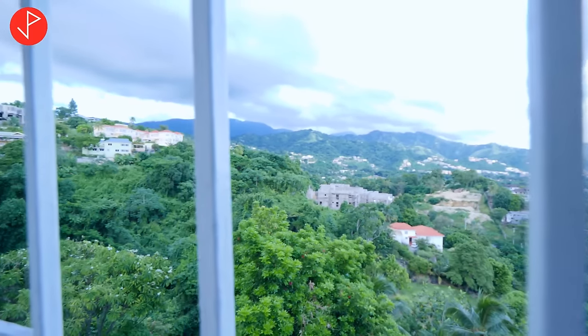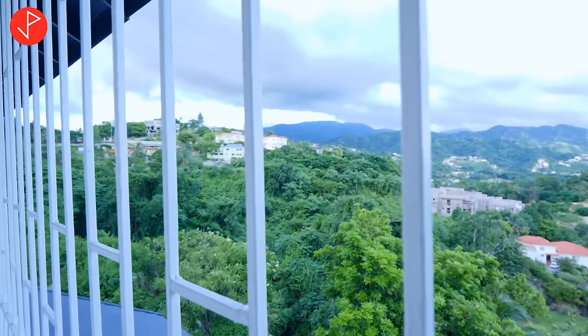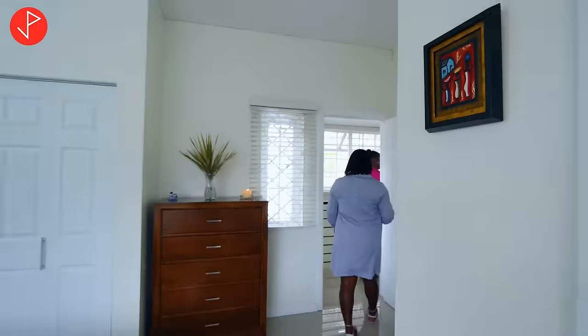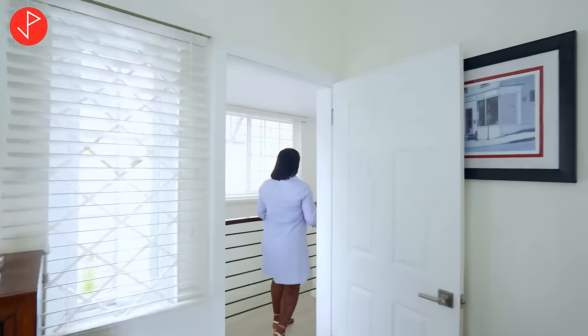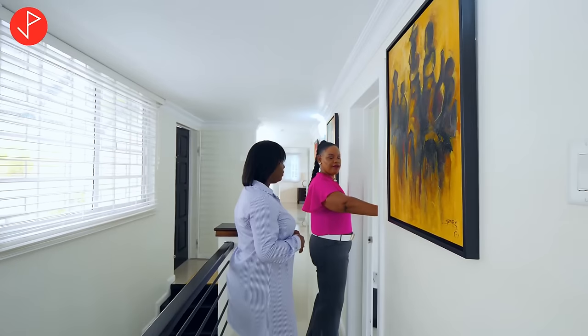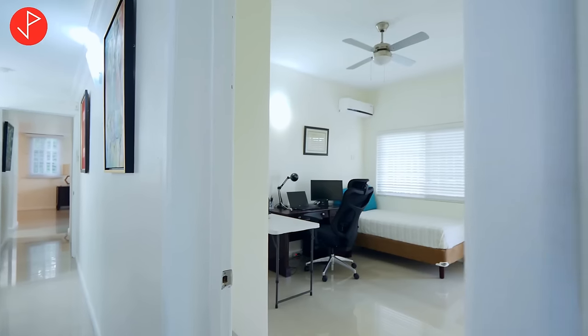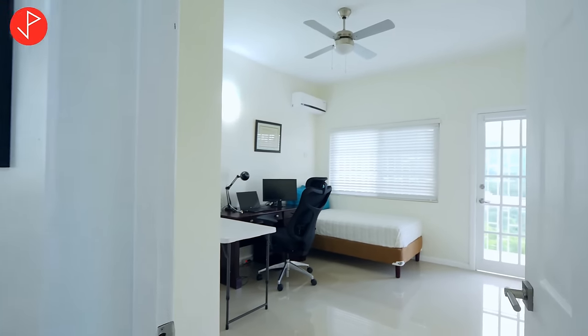So now I'll take you through to the second bedroom on this level. I appreciate the amount of windows that I see throughout the home. Throughout the home, yes. It makes it so light and airy. Yes. Brings in a lot of natural light. Yes.